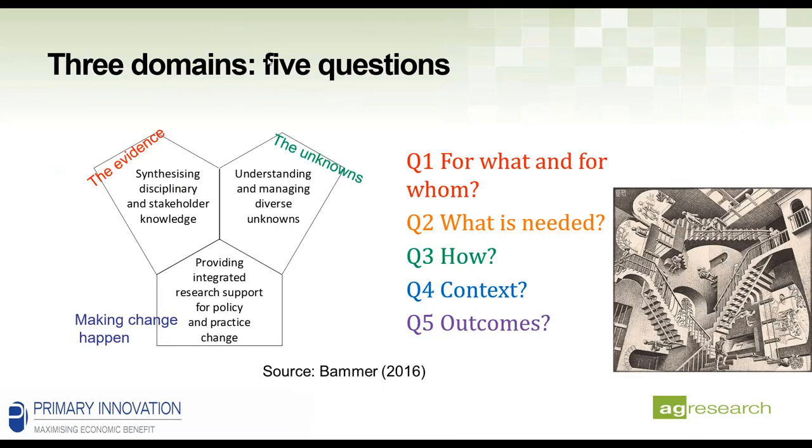The framework has three domains and five questions within those domains. The first domain is the domain of synthesizing disciplinary and stakeholder knowledge, which is about gathering the evidence, jointly defining what the problem is so that you get a complete picture of the problem, as well as co-generating, co-developing the solutions to the problem. As we know before, in complex real-world problems, there are often a lot of unknowns or uncertainties, and so the next domain of the framework is how are people handling those uncertainties.